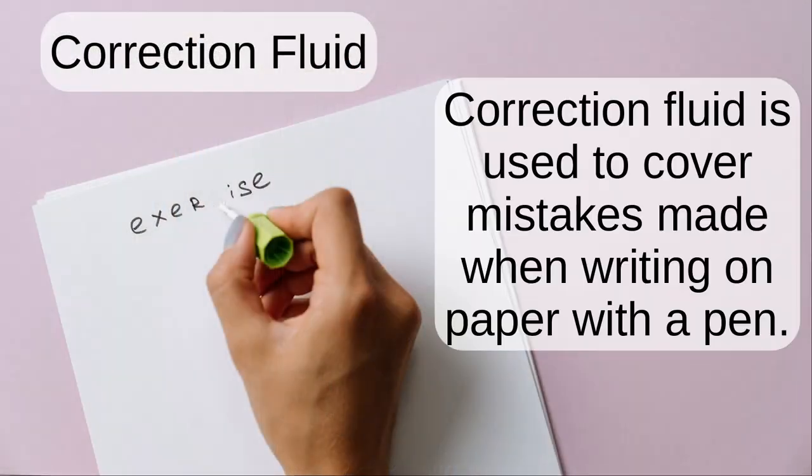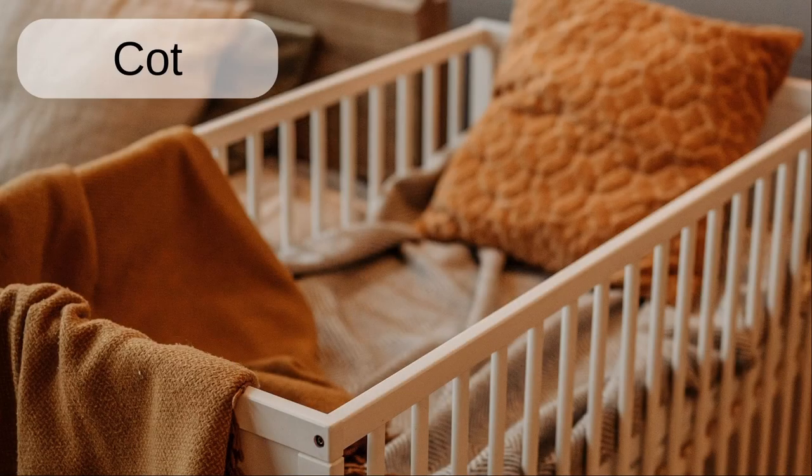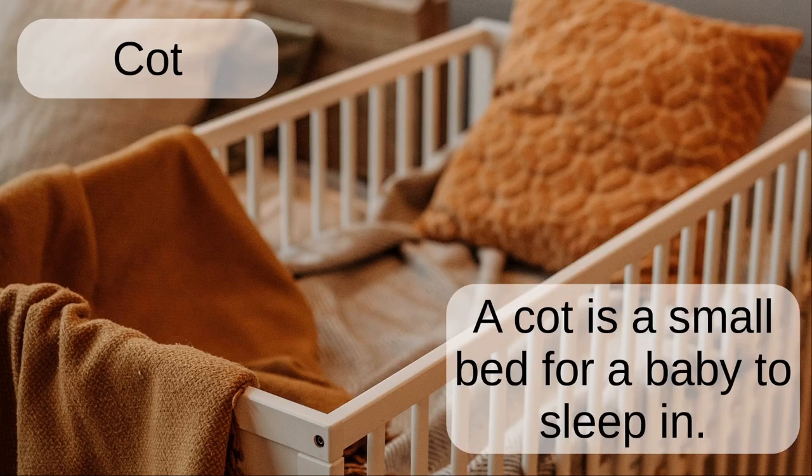Correction fluid. Correction fluid is used to cover mistakes made when writing on paper with a pen. Cot. A cot is a small bed for a baby to sleep in.